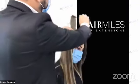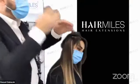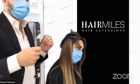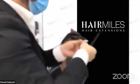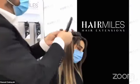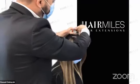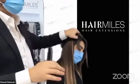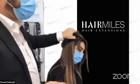Nothing has been made to it or done to it before it arrives to the factory. So when it arrives to the factory, we maintain the cuticle direction, and we keep it in the same direction. And this is something very hard, but it has to be done in order for the hair to not tangle. We make sure it's always in the same direction till it reaches the final product. If we don't do that, the hair will still look good as a final product, but it will just give us problems after installing.